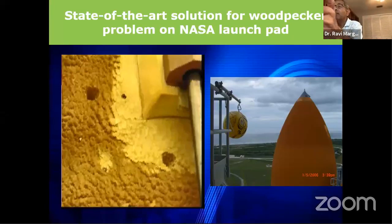One time I was taking a German ambassador to meet him on the launch pad. He said, Dr. Ravi, you did a beautiful tour of the launch pad, but tell me why you have balloons on the launch pad. Whose birthday is it? Where's the birthday cake? I said, no, there's no birthday cake. Nobody's birthday. The reason is basically to make sure there are no woodpeckers coming. Next slide.